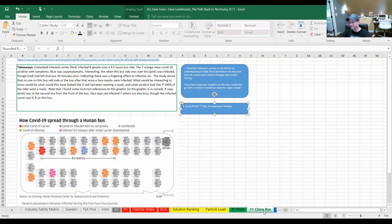Okay, but going back to this bus thing, did they have to track these people after this to find out if they got the virus? Because it's supposed to be a 72-hour incubation period, yet they're saying after 4.5 hours they know that these people got this. How do they know that?